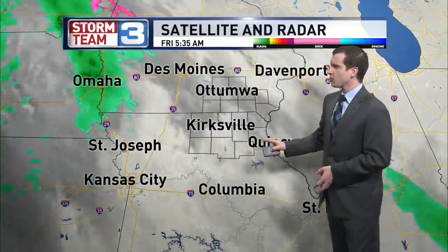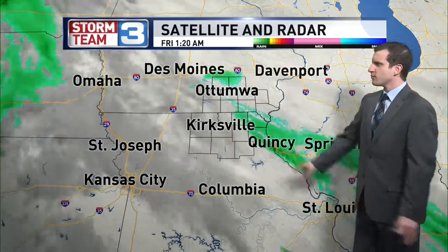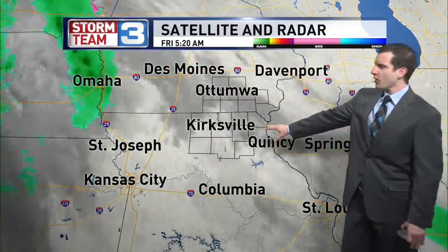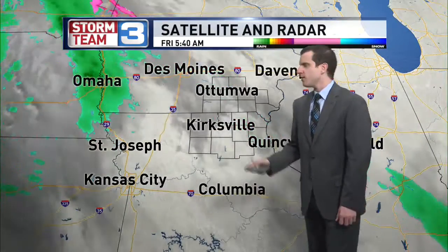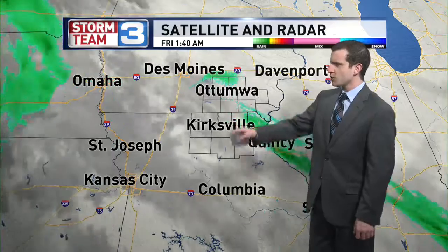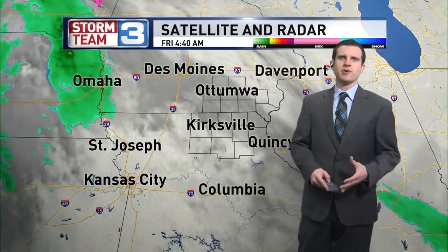Let's jump into our local satellite and radar, though, because we've been tracking our next round of rain moving in over these last few hours. We had a few sprinkles early in the morning, but now we're focusing in on that area of rainfall moving in from the I-35 corridor just north of St. Joseph and south of Omaha, and it's going to continue to work its way in and increase in development as we go throughout the day.